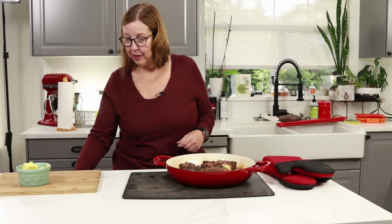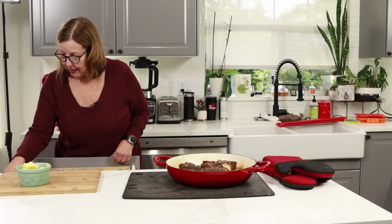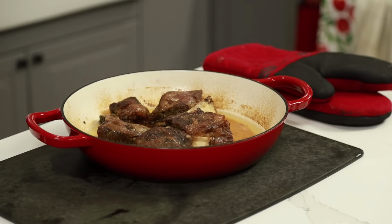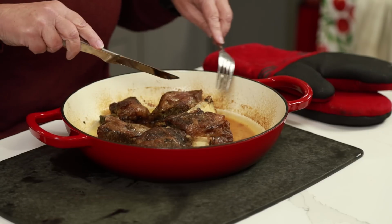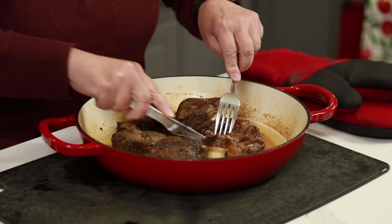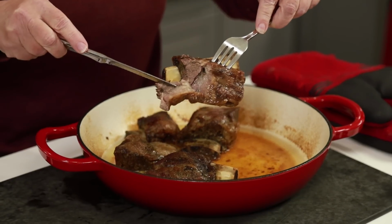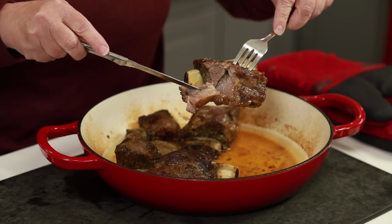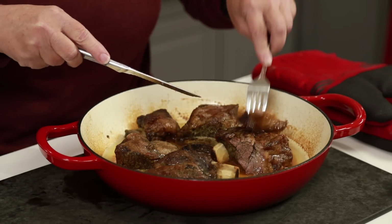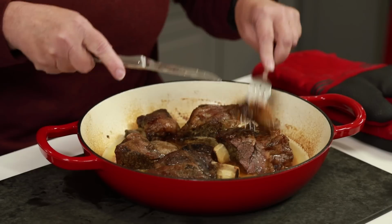But yeah, I'm just going to make sure that they are as juicy and tender as they look. I'm sure they will be. Oh my goodness. Okay, look at that. Yummy. Might be too hot to put that in my mouth.